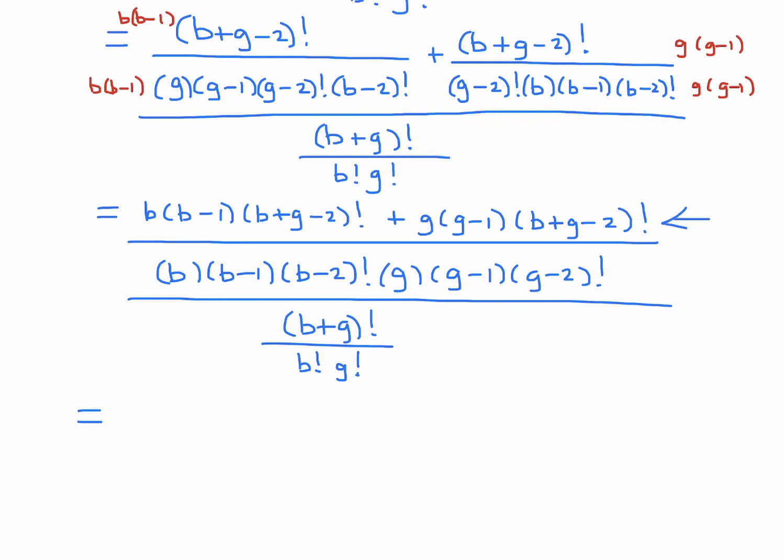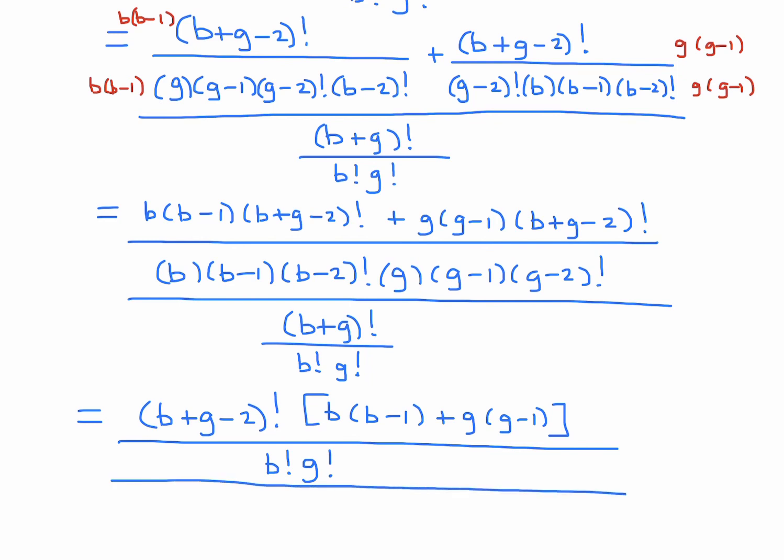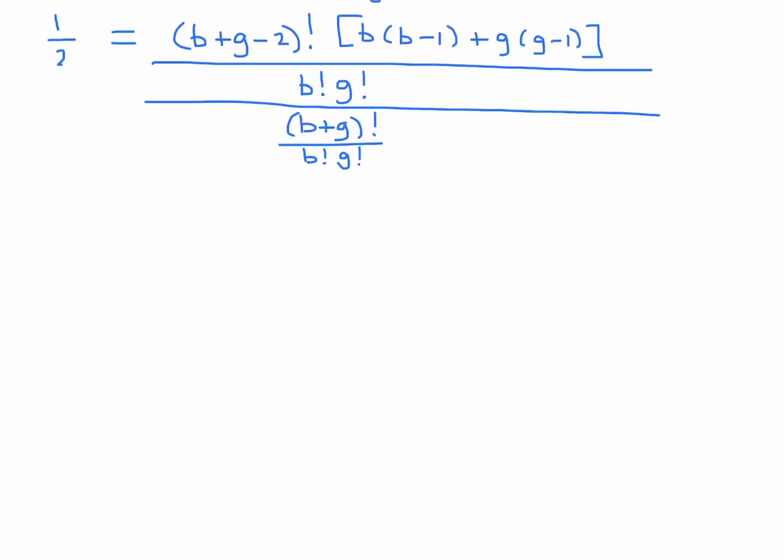Now things start to simplify really well. This line right here, I can factor out the b plus g minus 2 factorial since it appears with both terms. And that leaves me with just b times b minus 1 plus g times g minus 1, like that. And then this line right here simplifies very nicely because these three terms combine to give just b factorial. And very similarly, these three terms combine to give me just g factorial. And then of course that is all over b plus g factorial over b factorial g factorial, like that. And let's not forget that this is all equal to a half. It must be equal to a half according to the question.